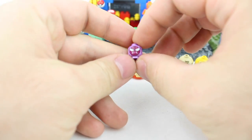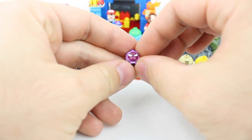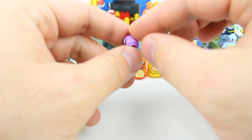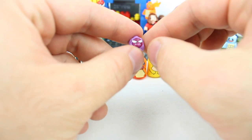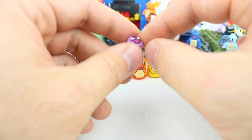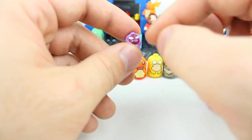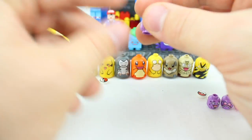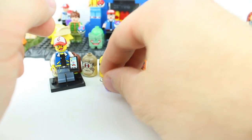First up among these little mini figures is Gastly. I love how they printed on this character. A lot of detailed lines on the side here. Totally fits within his size within the Pokemon realm to scale. The one thing I would have liked, maybe a little bit darker printing on the body, but it definitely shows up very nicely. You know exactly who that is.